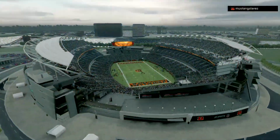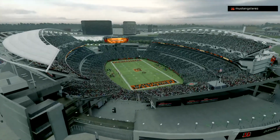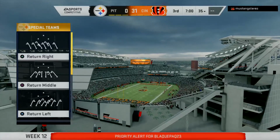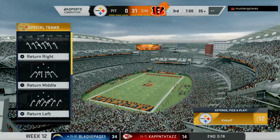So we've reached halftime here in the Queen City, and it's the Bengals leading this one. As we'll head down to Orlando, that's where we find our man Jonathan Coachman at our EA Sports Halftime Report. Coach.